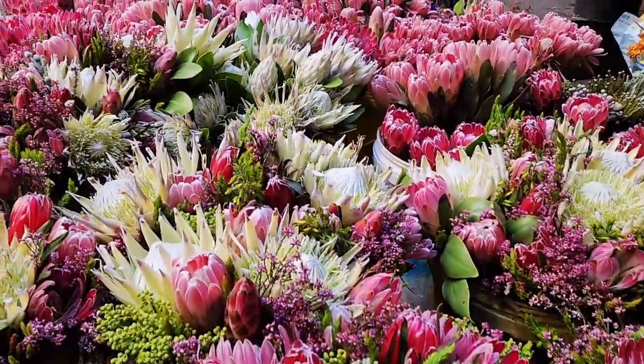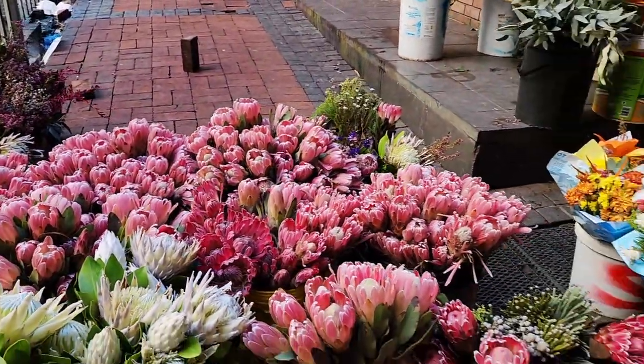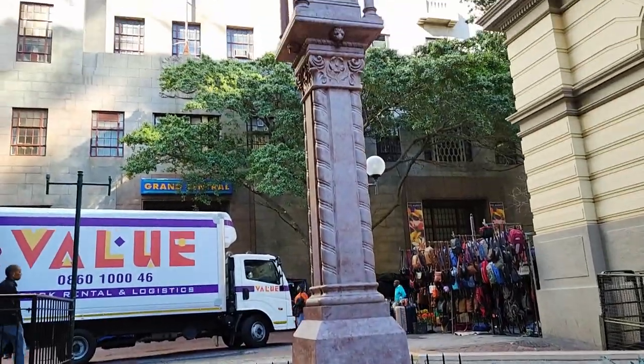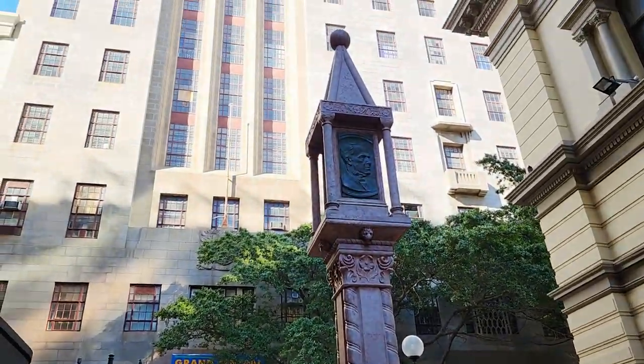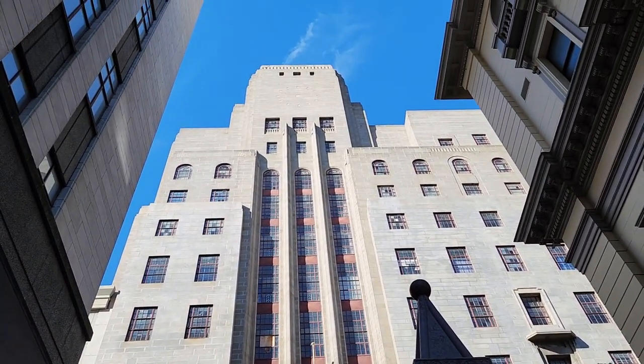The national flower of South Africa. So many varieties, you never knew. I had no idea. Oh no, I just thought there was one. This is a monument to a guy who did good things for the poor people, which is awesome, but right behind it is a Gotham City clock tower.